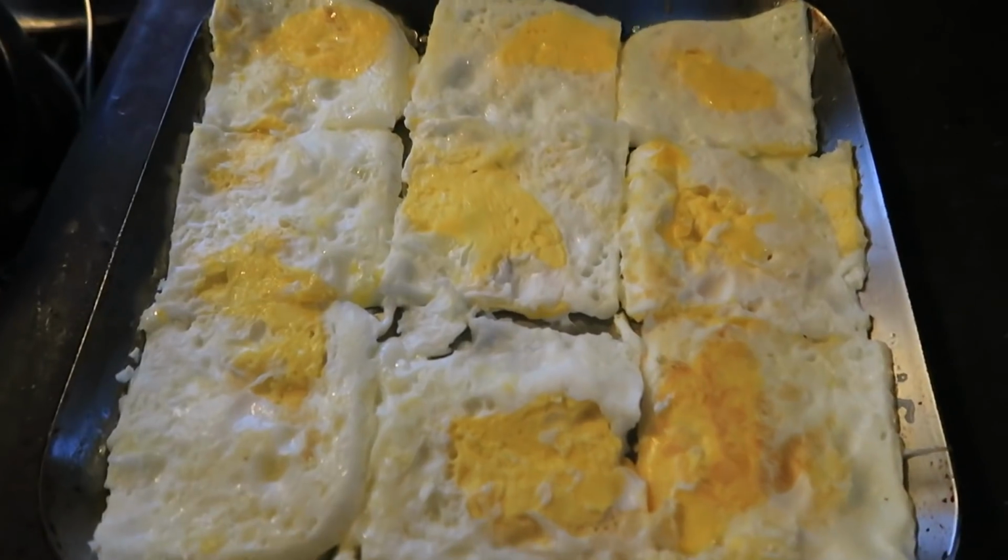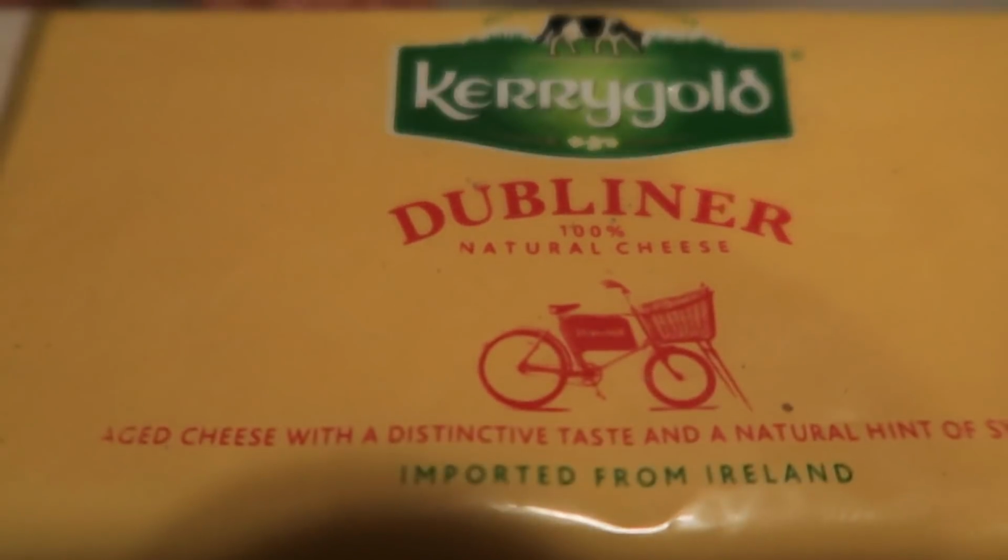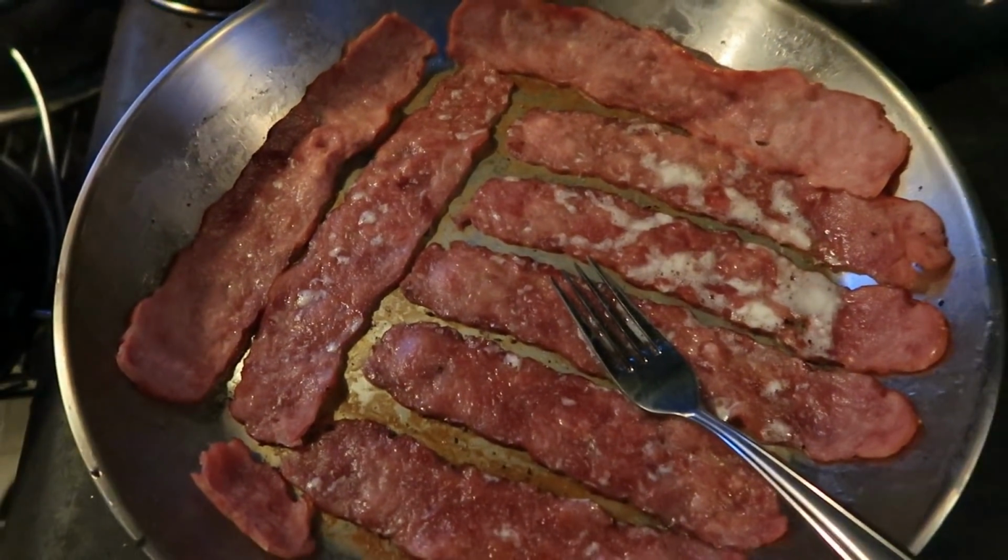So for our breakfast sandwiches this morning, we just buttered the bread a little bit. We had fried eggs, turkey bacon, and cheese. For the turkey bacon, I like to add a little bit of butter or oil while I'm frying those because they don't have a lot of fat. And then I add plenty of salt and pepper to them as well.